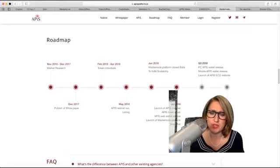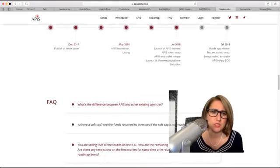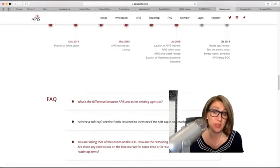Mobile app releases in Q4 2018. Test on automatic swap, Breeze wallet, Tumblebit, APS DApp Eco. Alright, so that takes you to the end of 2018. But what's going to happen in 2019?